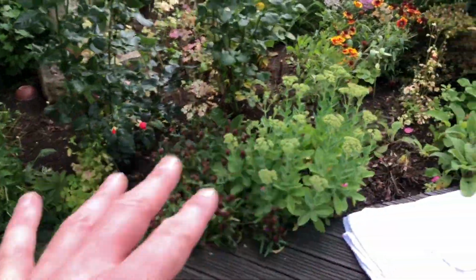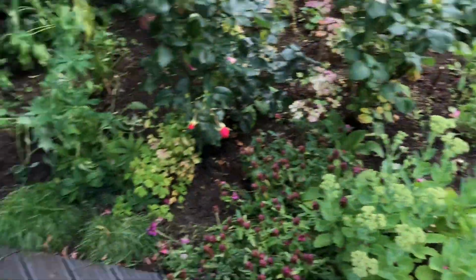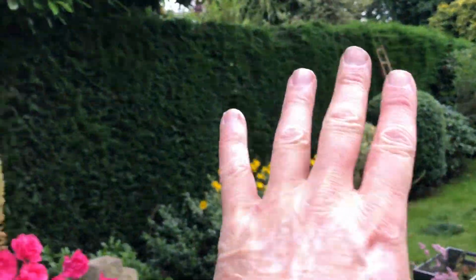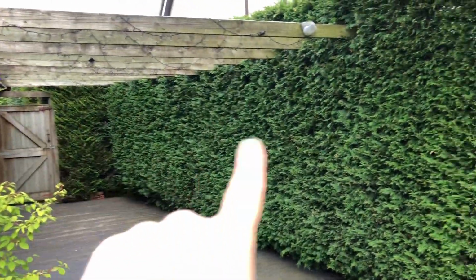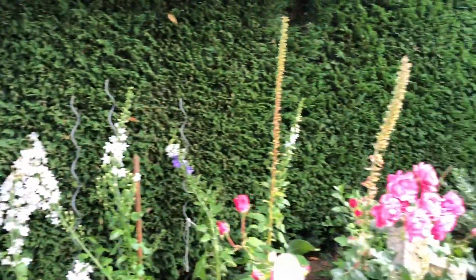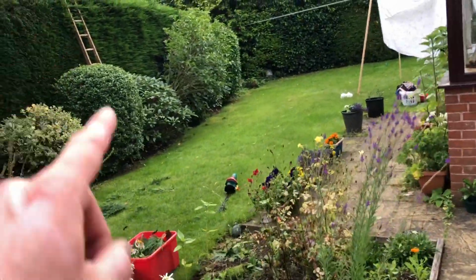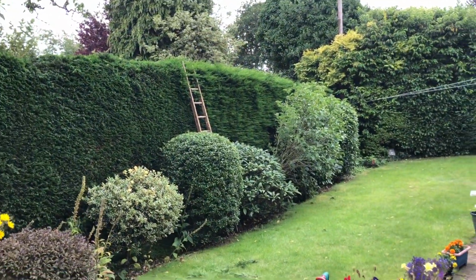Weeded and cleared it all out, refreshed it up. I'm pottering on. As you can see there, I'm also continuing on with the Leylandii hedge, which I had done the other day. And then here, you can see where I'm up to, where the ladder is, with all the stuff sticking out there.